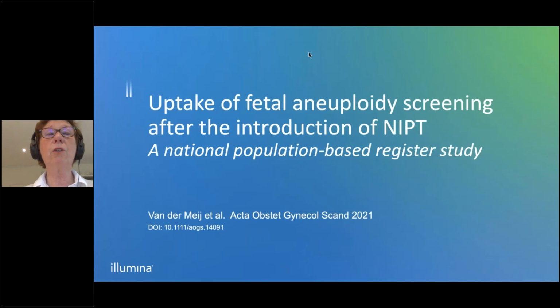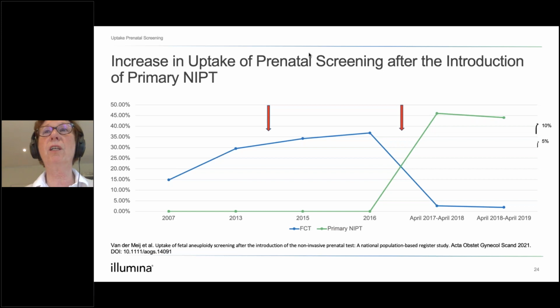Also published this year was the data on what happened with the uptake of screening in a country where NIPT as a primary test is introduced. There was a fear that after the introduction of primary NIPT, there was going to be a massive increase of the use of that technology, and the fear was mainly a financial concern. But what we saw in the Netherlands was there was an increase, but it was moderate. It was a 10% increase of utilization of prenatal screening after the introduction of NIPT as a primary test. That is the second red arrow, the red arrow on the right-hand side. The red arrow on the left-hand side shows what happened after NIPT was introduced as a secondary test, and there you see only a moderate increase of uptake of prenatal screening.